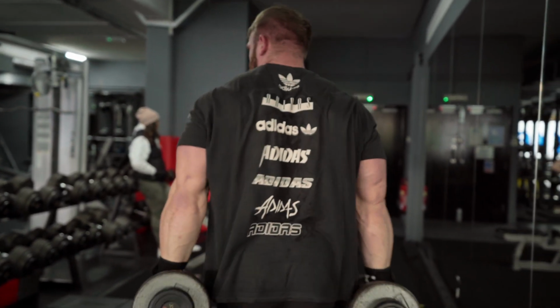For the back off set, we're gonna change the tempo. So 3 seconds down, 2 seconds in the stretch position, 1 second up, 2 seconds in the contracted position. Obviously this restricts the weight by quite a bit, so we're gonna drop it to 32, which is almost a 15 kilo drop.